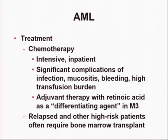So chemotherapy is really intensive. It's done almost entirely inpatient. These patients are always sick. They're always in the hospital. They have infections, they have mucositis, they bleed, they have lots of transfusion burdens, they may be on TPN.